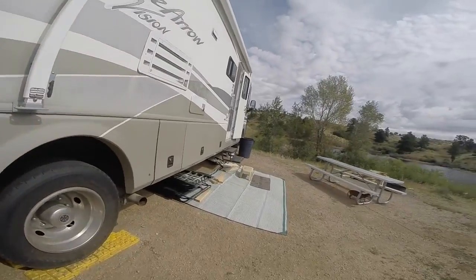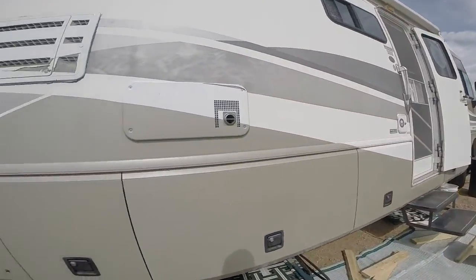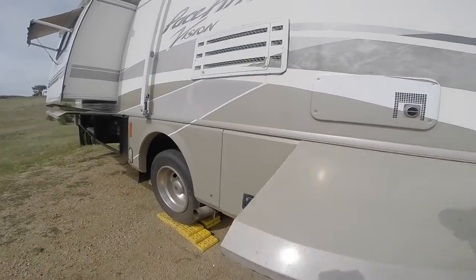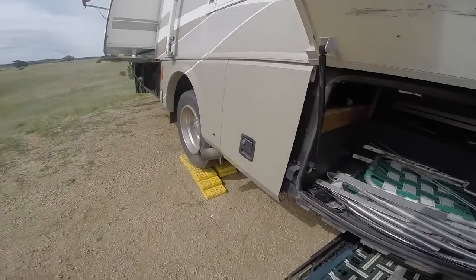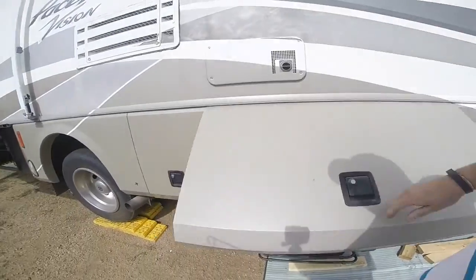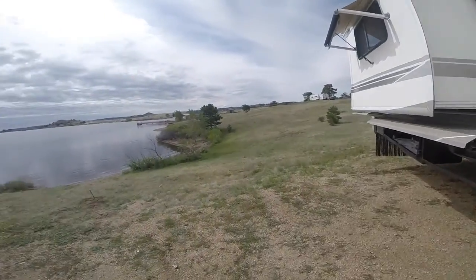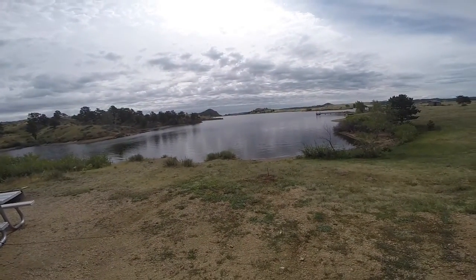Another thing I was going to do real quick this morning, I'm going to put out the rest of the awnings. We've got a couple small ones on the windows on the other side, plus the big one. Looks like it's going to be a pretty warm day. I want to keep that motorhome a little cooler, once it cools off tonight.